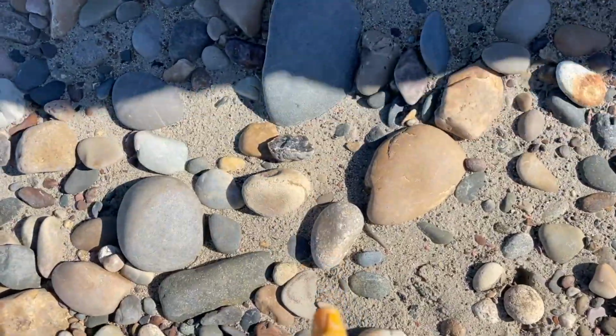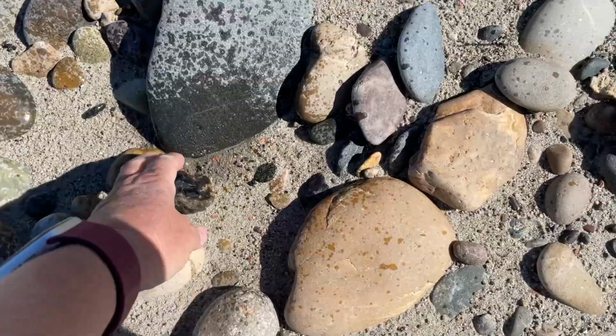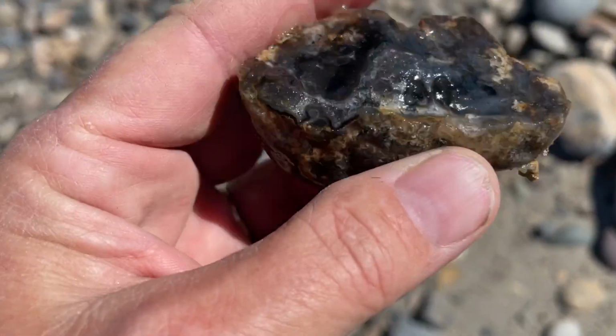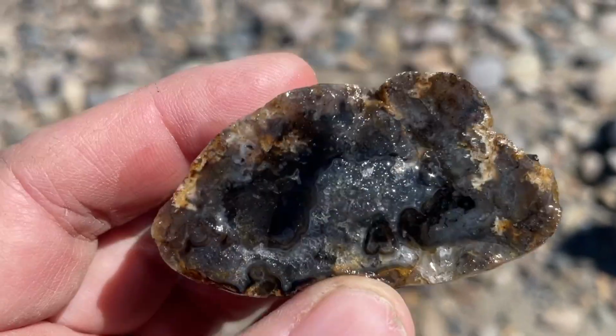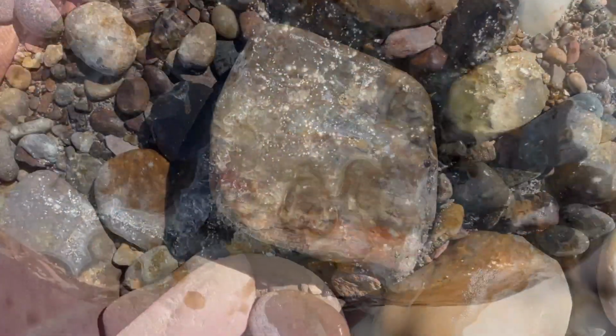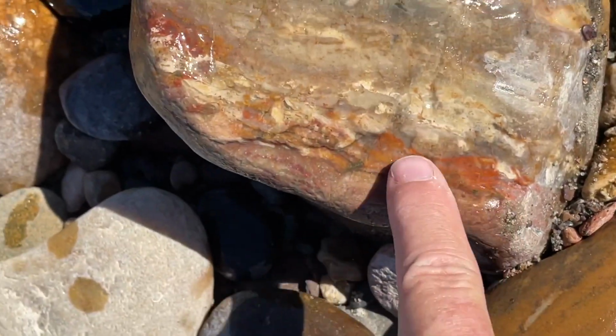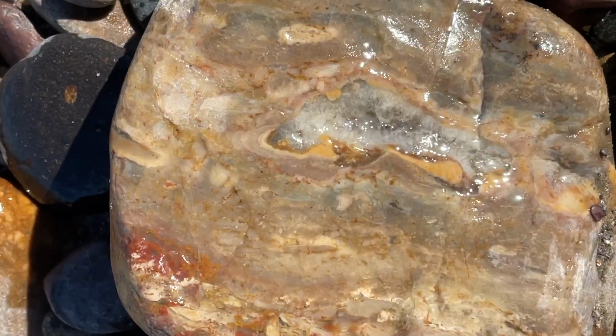I want Tor to get his shadow out of the way. Just found a little agate here. It's not very big, but it looks like it's got some really nice patterns in it. Keep that. Cool. I think I probably won't bring it along because it's a big, huge chunk, but it's got this really nice quartz pocket in the middle. I like that.